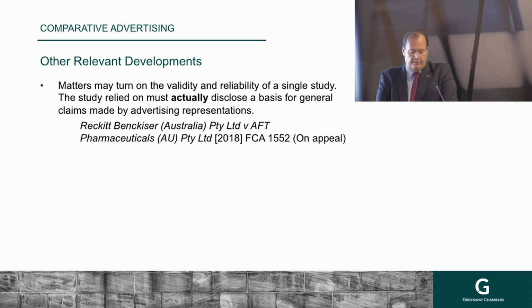So not only did they appeal, but AFT also saw fit to then go and commission another report, a clinical study, noting the complaints that had previously been made about the lack of a study. So in October 2018, following the decision of Justice Gleeson at first instance, and whilst on appeal, they published further advertisements, essentially to the effect that there is a new study that says that we're superior. So again, that matter before Her Honour is reserved.